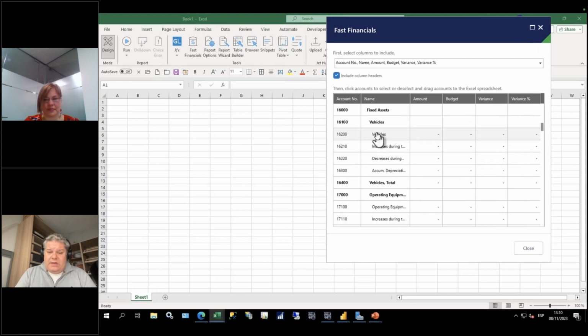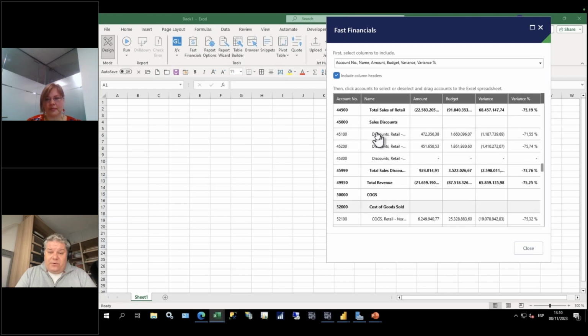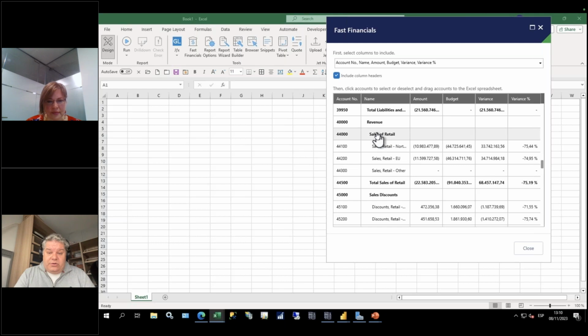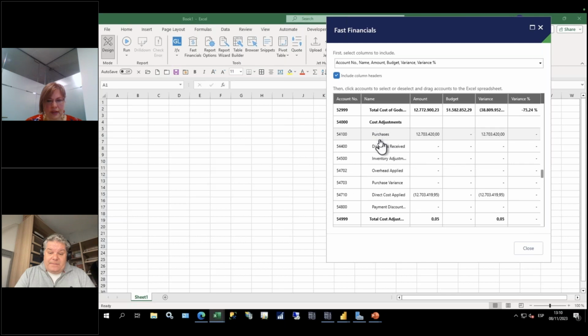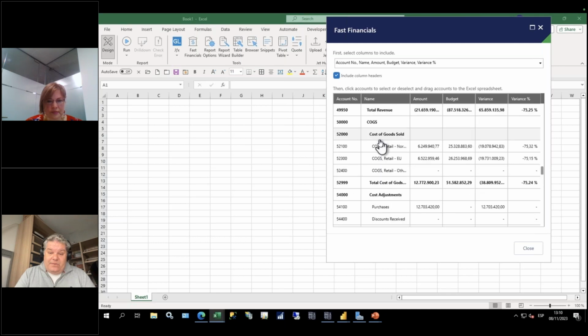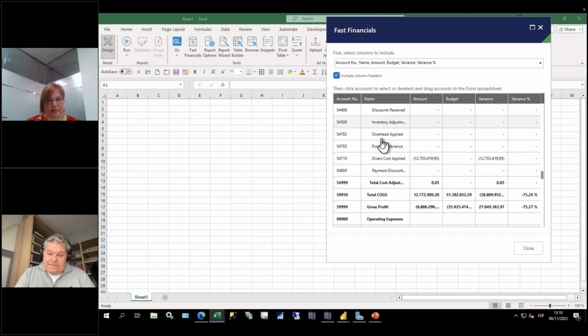So let me quickly select a group of accounts, for example, from group 4 all the way to the end of group 5, all the way to 5999. Just by selecting with Shift, we can set a range of accounts, or by using Control, you can set different types of accounts, right?